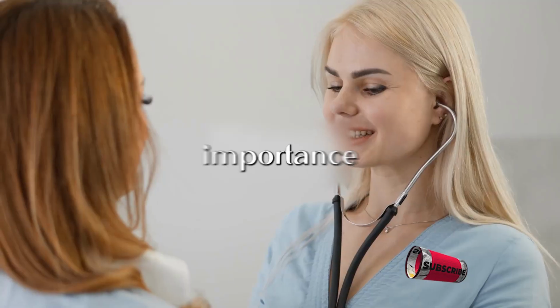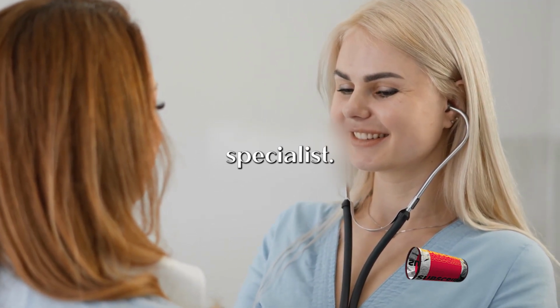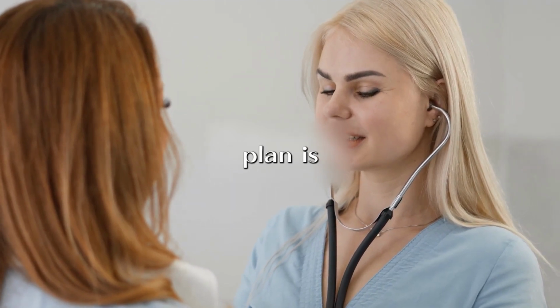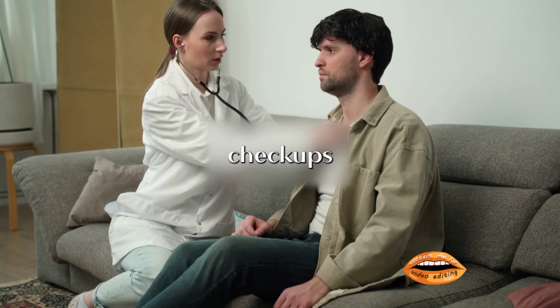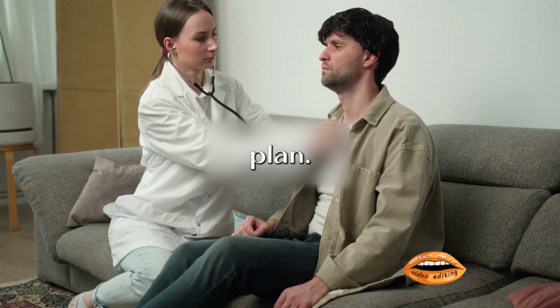Lastly, let's not forget the importance of regular communication with a heart failure specialist. This can improve outcomes by ensuring that the treatment plan is tailored to the individual's needs and adjusted as necessary. Regular checkups allow for monitoring of the condition and timely adjustments to the treatment plan.